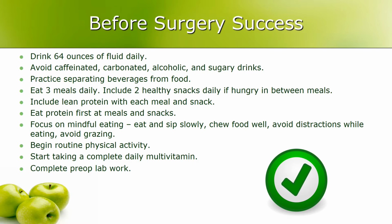You also want to make sure that you're beginning a routine physical activity regimen. It doesn't matter what it is, just make sure that it is consistent. Start taking a complete multivitamin daily. We will talk more about the vitamins and the minerals that you'll need in one of our other sessions. But right now, if you just get started with a multivitamin, you should be good.